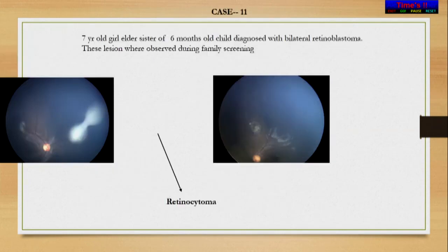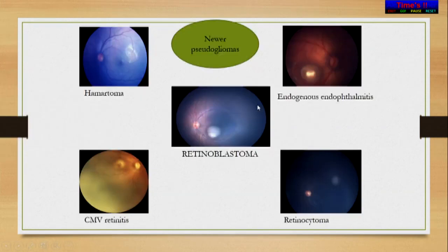We're showing retinocytomas and scarring in the left eye. So these are the new pseudogliomas which I want to highlight: hamartomas, infective lesions like endogenous endophthalmitis or CMV retinitis or toxoplasmosis can mimic early retinoblastomas. And even retinocytoma is a close mimicker of retinoblastoma, which is well known. So thank you.